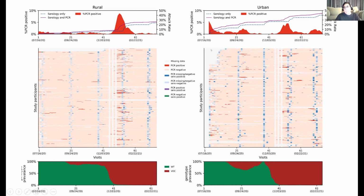And then for the same figure, the urban site, so the same structure of the figure, you can see at the urban site, a much bigger first wave. And we started already when the first wave was ongoing, and in fact slightly after the peak in the first wave. And this is reflected also in that a number of people at the urban site were already seropositive at the start of the study.